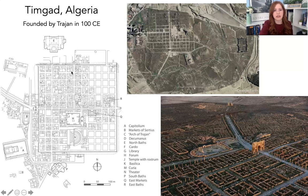And they both have gates leading in and out of the city. And then they pretty much meet at the Forum. So there you go. H is the Forum. And it's always right in the middle. So that's kind of, in a perfect world, the Cardo and Decumanus will meet in the middle. And that's where the Forum is.